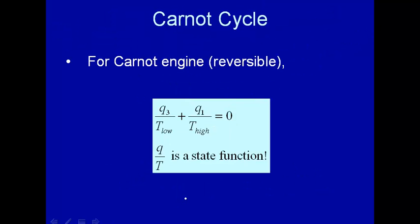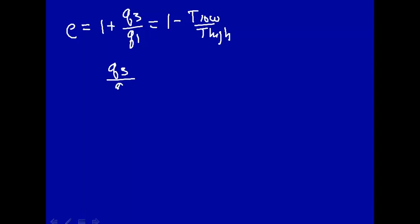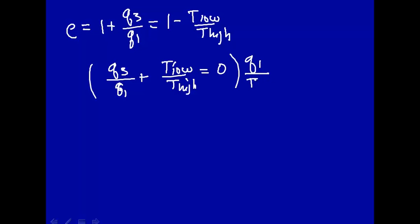I think we just had one more point here. Efficiency is 1 plus heat out over heat in, and that's equal to 1 minus T low over T high. These two things are equated, so that Q3 over Q1, we'll just get rid of the ones, plus T low over T high, is equal to 0. Or in other words, let's multiply both sides of this equation by Q1 over T low. We'll have Q1 divided by T high plus Q3 divided by T low equal 0.